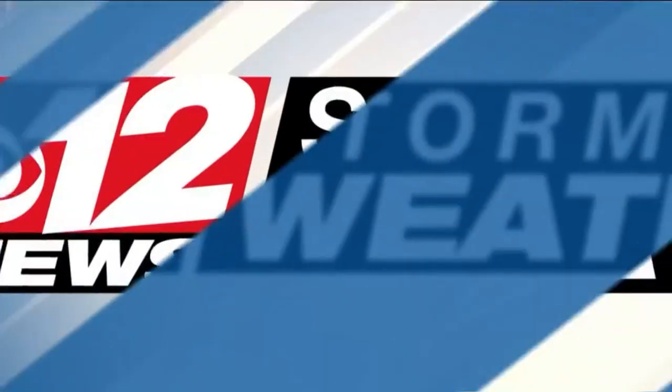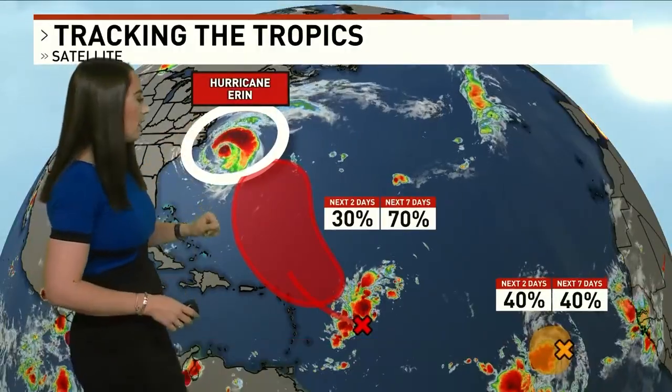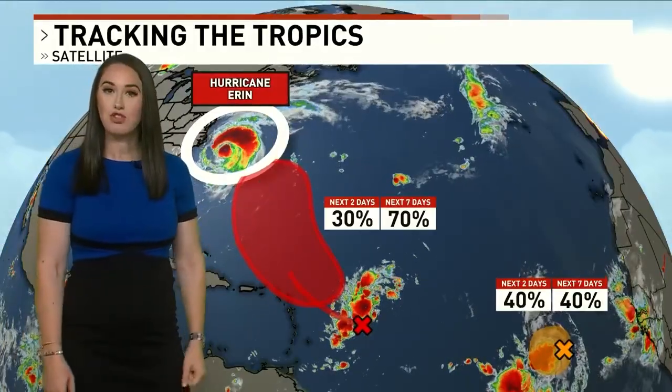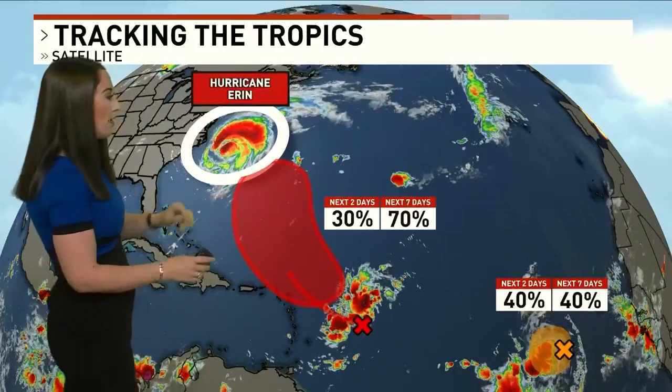It's busy across the Atlantic Basin right now. We could see our next depression forming right here, maybe this weekend. Of course, we've got Erin. We'll look at that in a second. We've got this wave in the central Atlantic. This now going to be curving and essentially moving north. The high pressure ridge breaking down, weakening a bit, allowing that to happen. So that is no threat to us.